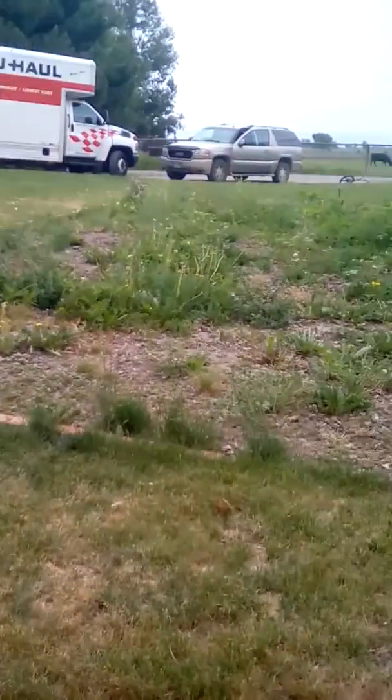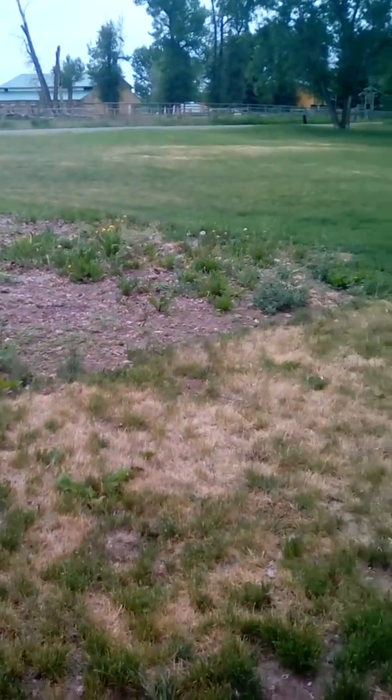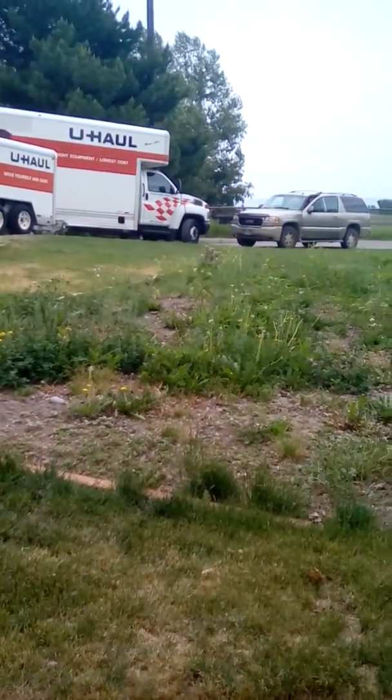So, pretty good sized garden space. I may start out with this and then expand. I haven't figured out yet if I'm gonna do the herbs and the vegetables all in one spot or if I'm gonna switch it.